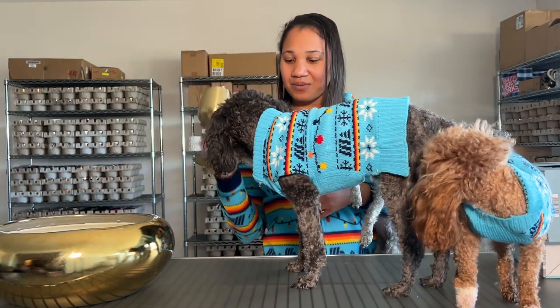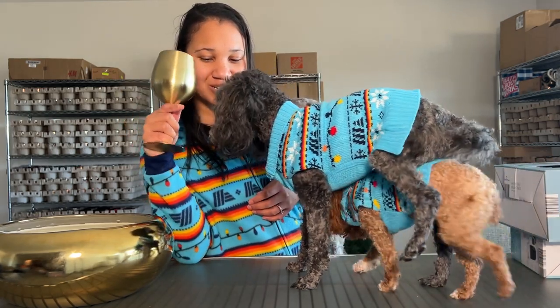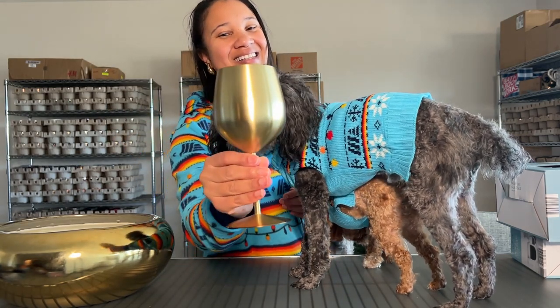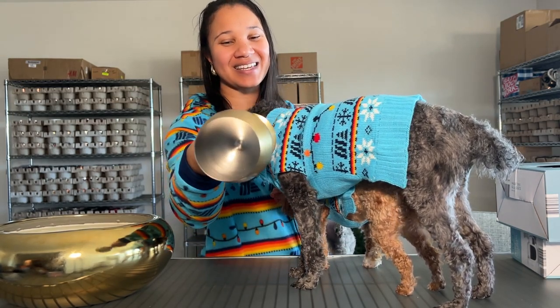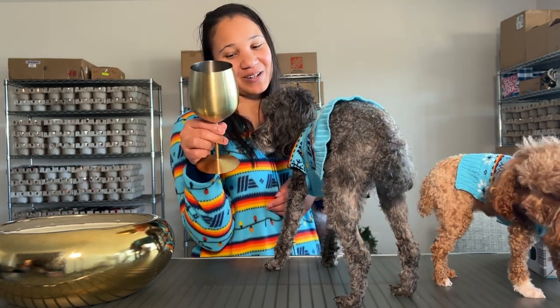Okay, so here we go. We have not washed this yet, so no consumption is allowed just yet. We've got to put it in the dishwasher and give it a try. So here is the little gold chalice. And it's not a chalice, it's a wine glass, but it's so cute. The inside is silver, and the bottom, they still kept the gold vibe going on.